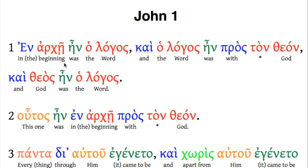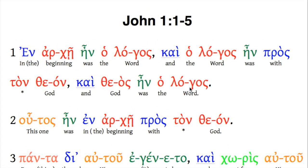Now, the first thing we need to do is divide the words into syllables. Now remember our rule, which is one syllable per vowel or diphthong. So here's a word with one vowel. It's one syllable. Very simple, right? In. Notice it's a smooth breathing, so it's not pronounced. The next word is arche. Notice there are two vowels, so there are two syllables. In arche, the accent is over this syllable, so it's arche, not arche, but arche.